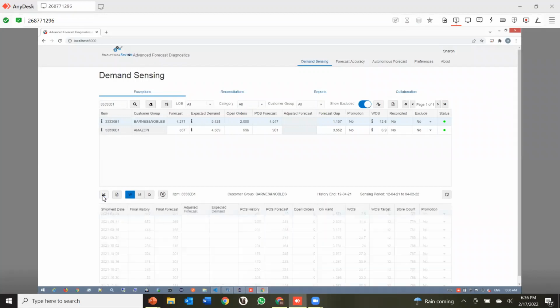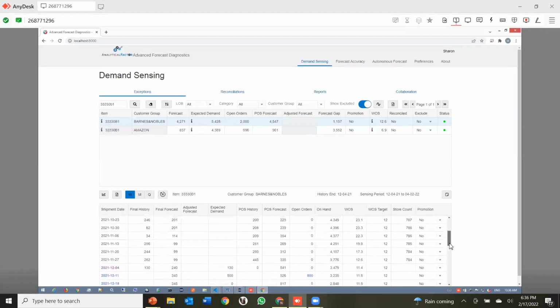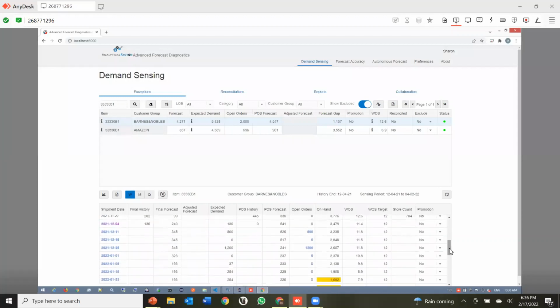So I go into the table and scroll down. I can see where my history ends, and here I can see that I had some open orders for the account. The coloration tells me that the system actually took these open orders into consideration when generating the expected demand. So expected demand was probably based on POS, maybe baked in a little bit of your shipment forecast. But for these 4 periods, the system has ascertained, yes, Barnes & Noble does show strong patterns of putting good open orders 4 weeks out, so we're going to respect those. We might have open orders beyond that, but we don't believe those are reflective of shipping patterns. So the tool actually did some analysis and said, yes, we want to respect these open orders.